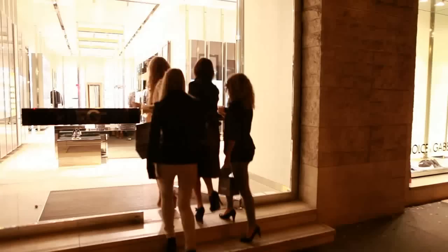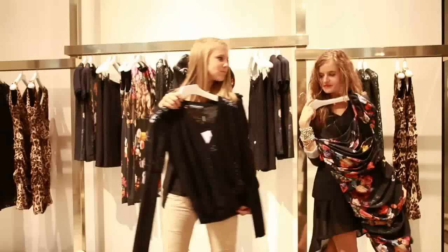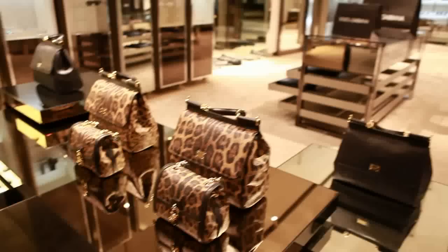You may choose from a variety of luxury goods, including women's and men's collections and accessories, when you go in the Dolce & Gabbana store. Also located on Andrássy Street are two other stores known to be a favorite shopping spot, the Burberry and the Louis Vuitton stores.